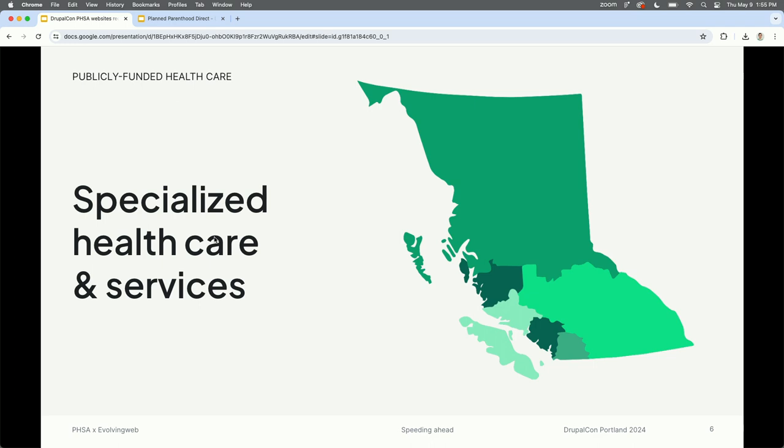So we set clinical guidance and standards for a lot of different health services. So things like your standards for cardiac care or emergency care, including communicable disease control. So that all falls under PHSA's mandate.